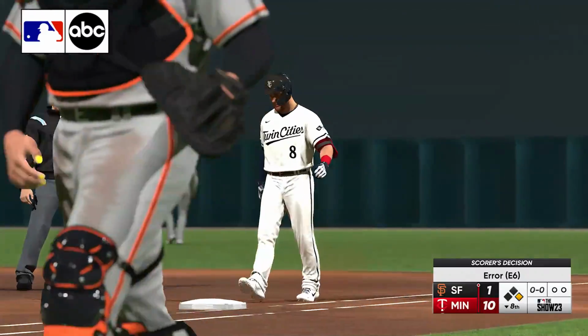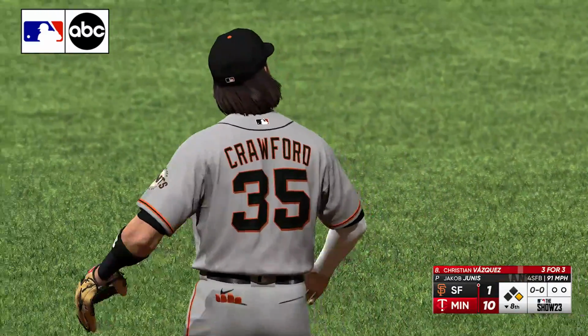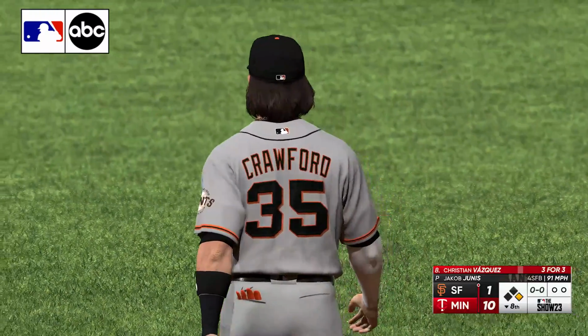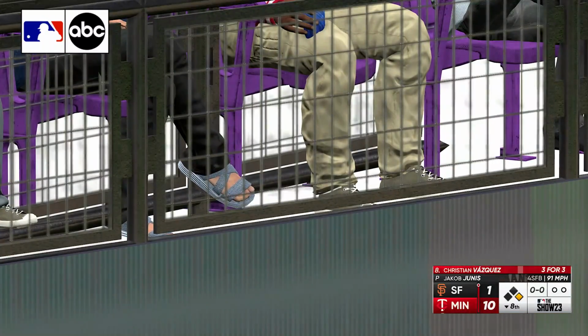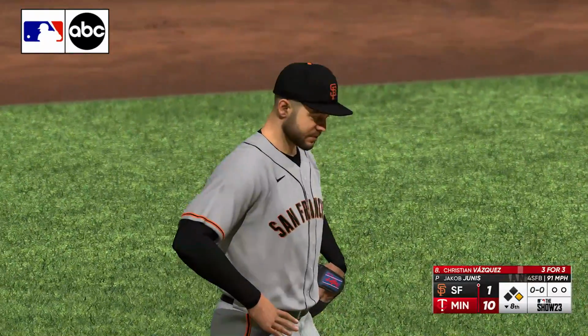Well, an error like that, you look at the scoreboard and you kind of wonder if these guys are losing focus out there. And look, it can be tough to stay locked in when you're getting blown out. We've all been there. And I'm not saying that's definitely what happened on this play, but it's not a great look.